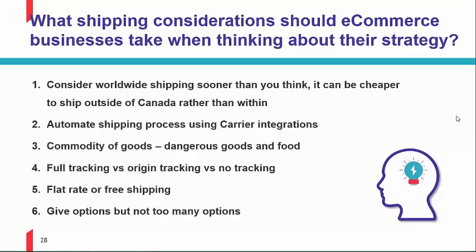So we touched on full tracking. You have the option to do flat rate shipping, free shipping, free shipping over a certain threshold. So I think Janet over at Orange Fish, it's $74 and you get free shipping, right? So things like that incentivize people to not only buy more, but also they can get more shipping as well. So it's kind of like a win-win.